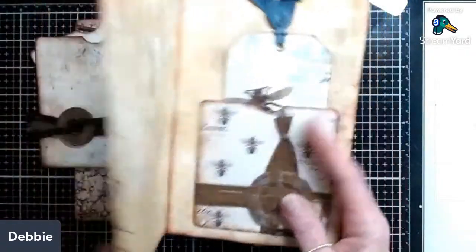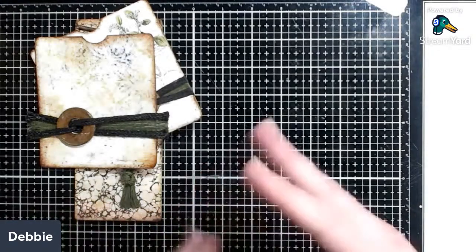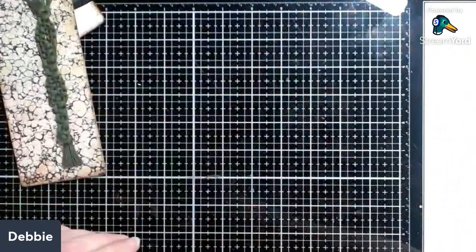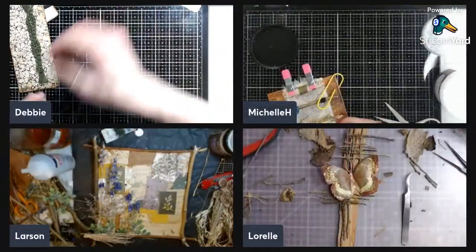Nice. Those are, like I said, pieces that I played with earlier in the week that kind of went along. So the idea here is that I'm creating sort of a set for two different journals. That's nice, Debbie. Thanks. Nice job.